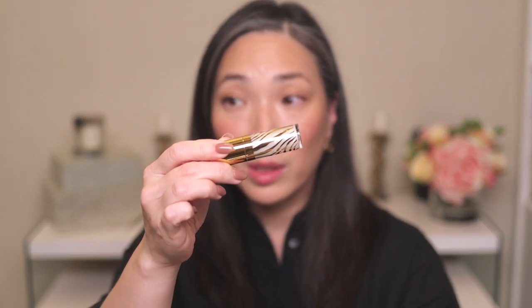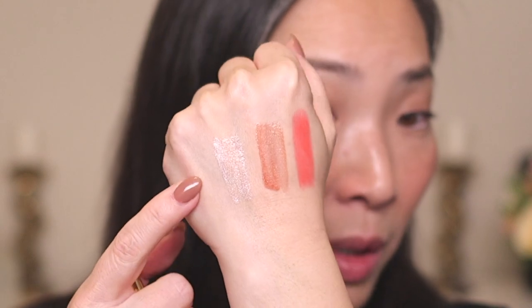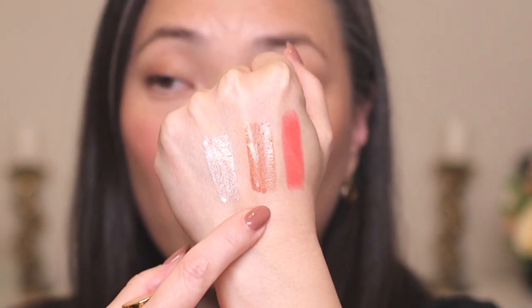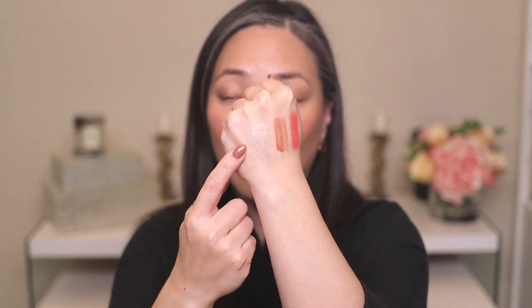This number 1 you can see is white in tone, so it has a milky appearance. I like that on some days, and it makes for a nice topper too. This one has a little bit more glitz to it, with a little bit more micro glitter going on, whereas number 7 is a smoother sort of metallic finish.